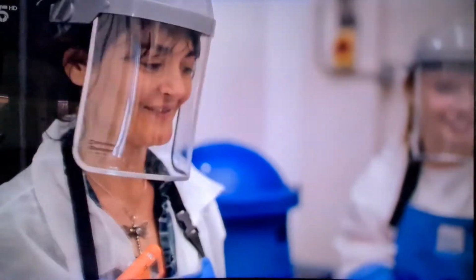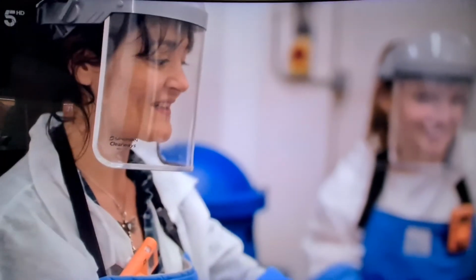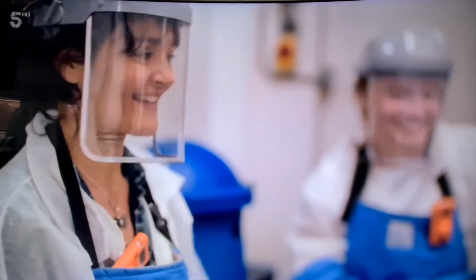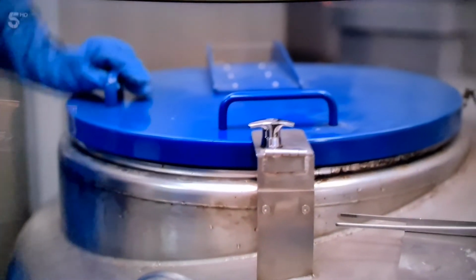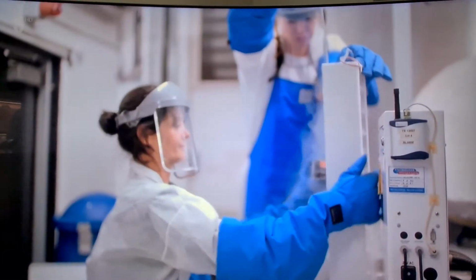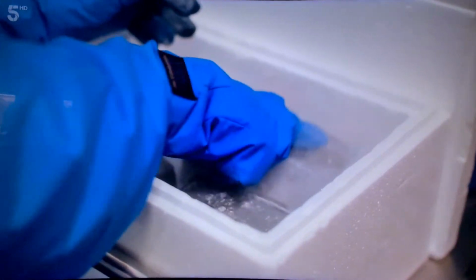David Attenborough himself has put a sample into this very tank. Stood on that step. Touch this handle. This tank is a Noah's Ark for the 21st century, with its samples of every living thing in Britain. It's going to take at least another 10 years to fill, but it's a race against the clock.